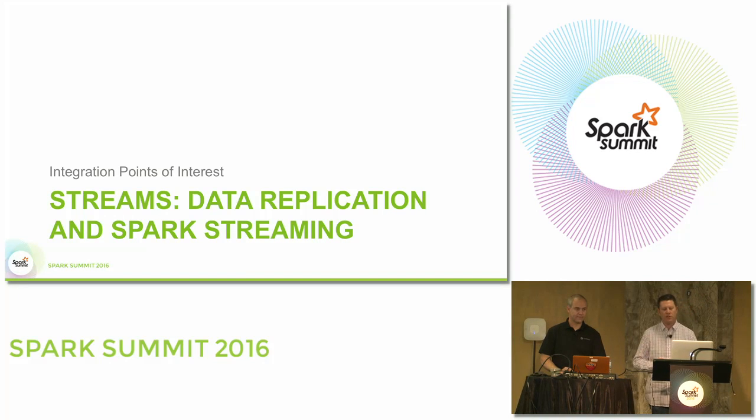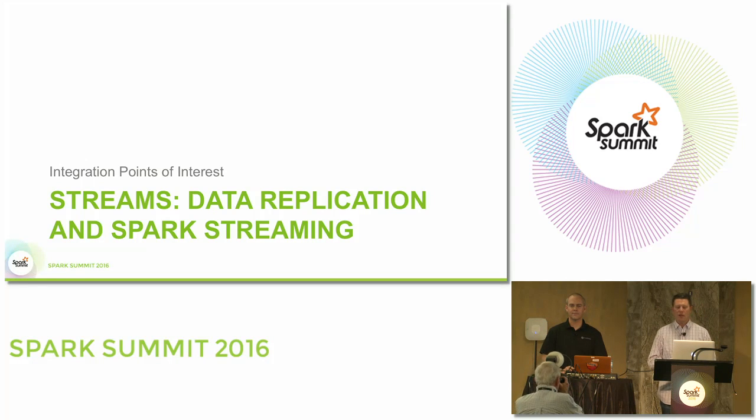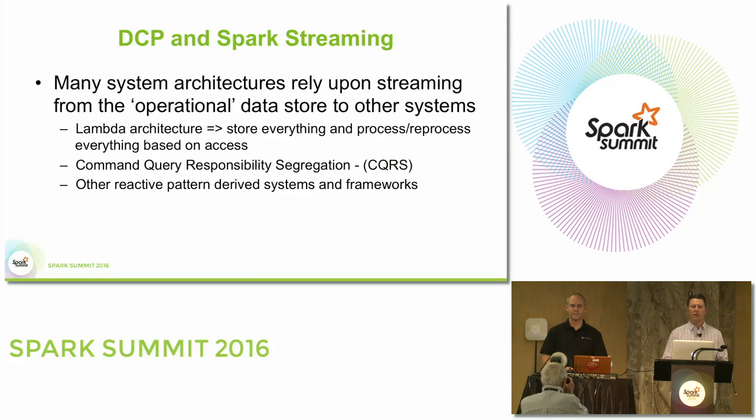One other point of interest is data streaming. This is going to fit very clearly into something I'm hoping to show here in a moment. So just to remind you, DCP, the Database Change Protocol, is a protocol we've defined that allows us to stream data across different clusters or different nodes.